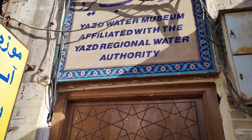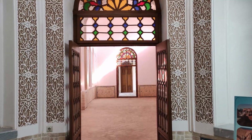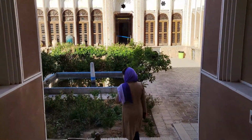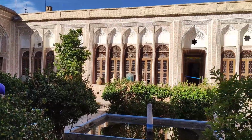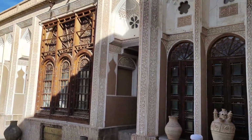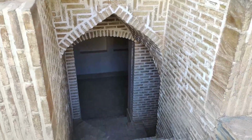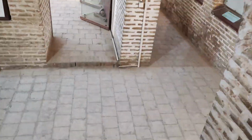Yazd Water Museum was founded in 2000. The Water Museum is located in one of the most valuable monuments of Yazd, the Kolahdouzha traditional house, on the north side of Amir Chaqmaq Square. One of the most valuable historical monuments of Yazd is this house, built by the order of Sayyid Ali Akbar Kolahdouz, one of the most famous merchants of the Qajar era.